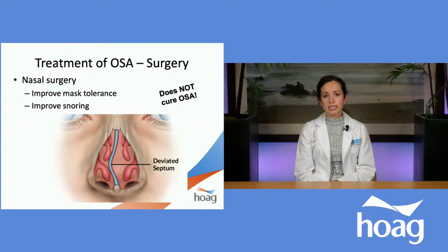This is a picture here you can see of someone's septum. It's crooked off to one side, and we can straighten that and get it in the center, and that often improves the breathing through the nose.